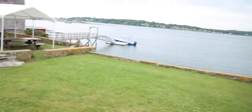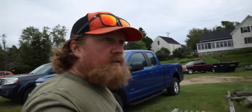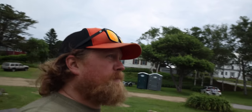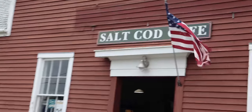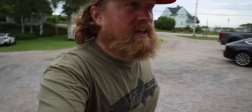All right, we are down here with Brody, and there's our boat right there. We're going out with them, and I'm gonna grab some tasty sandwiches. Nice thing about these small towns in Maine is when you come to them, you got some great food. This little, what do they call this place? Salt Cod Cafe. Ooh. I bet they got something tasty here.